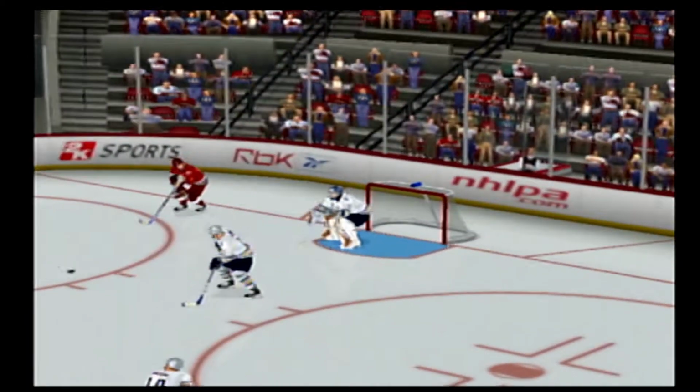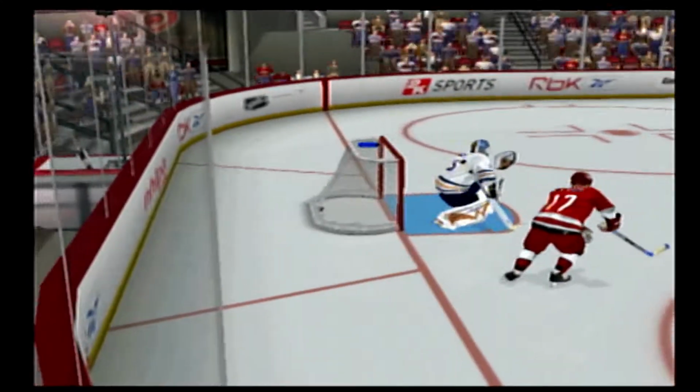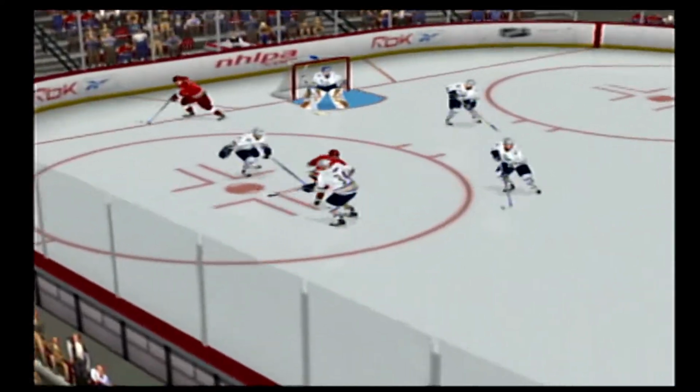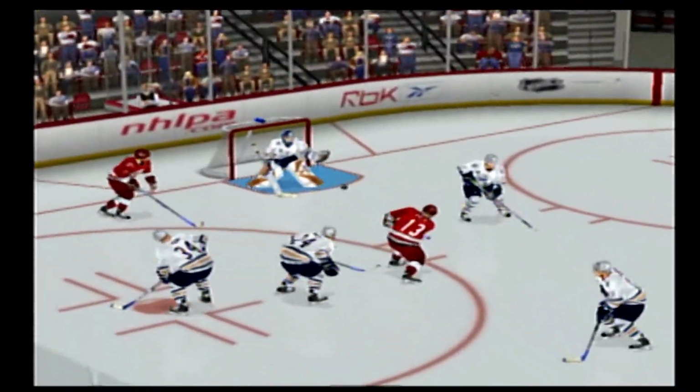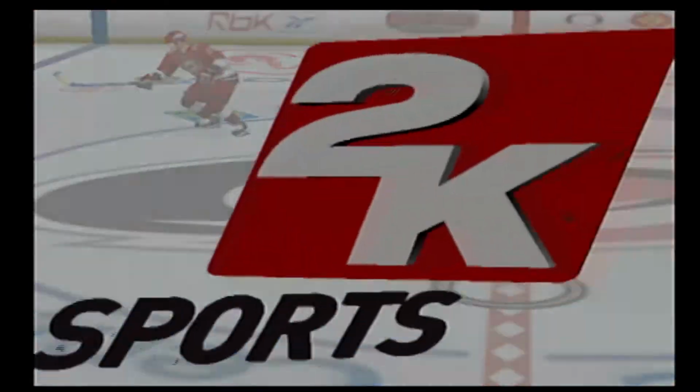They're looking around as if they're saying, did that just go in? They looked like they were stonewalled on that play. And yet they send the shot out, and it goes in. Sometimes you've just got to take the chance, Harry. Right, Bob. Take the chance and take the shot. Every once in a while, it goes in.